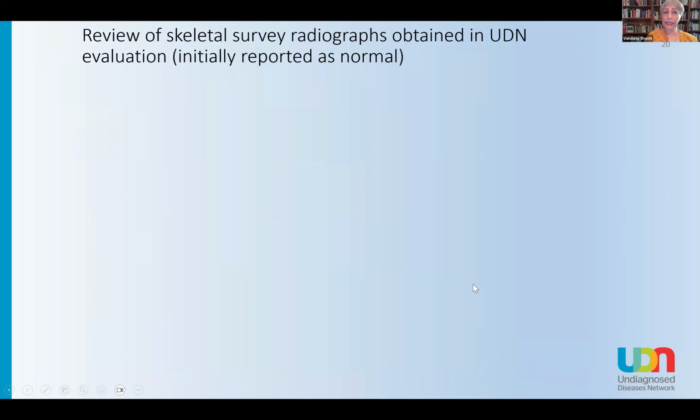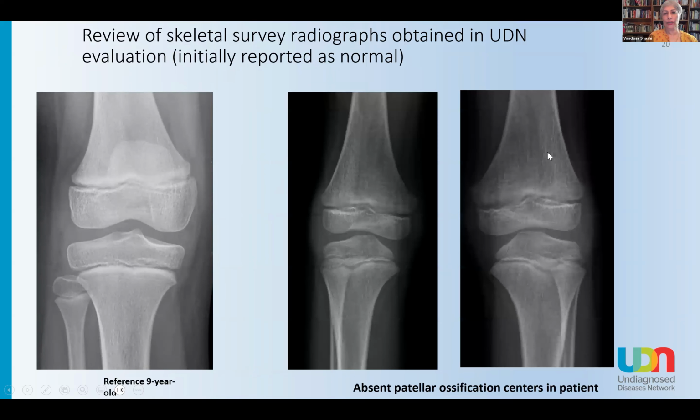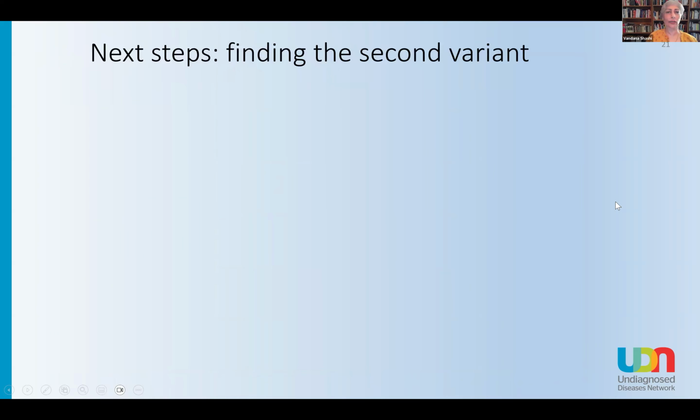Then we had done a skeletal survey as part of the UDN evaluation, and it had been reported as normal. So we went back to our radiologist and said, can you take a look at the knee views? And he did. So this is the view of a healthy 9-year-old where you can see the patellar ossification. And then this is our patient where this is absent. The radiologist said they had not picked up on this because they don't do lateral views of the knee as part of the skeletal survey. But it was clear that this was a finding and it was consistent with the diagnosis.